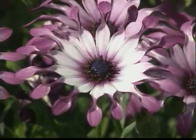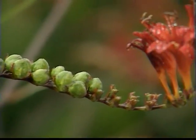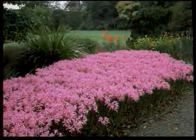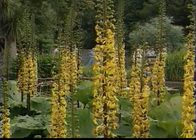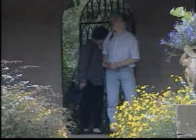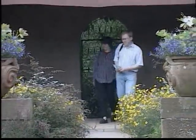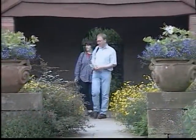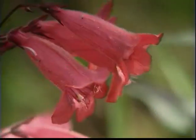And it's an experience that is always new. From early spring through high summer and into the autumn, the season's changes reveal different pleasures and new delights. So, of course, you must come back. And when you do, you'll always get the same warm welcome at Logan Botanic Garden, Scotland's most exotic garden.